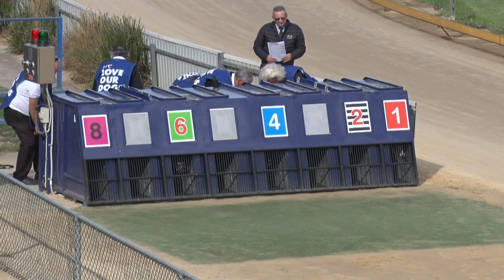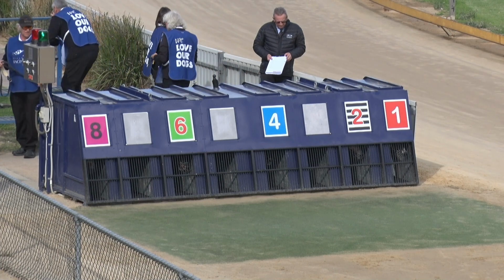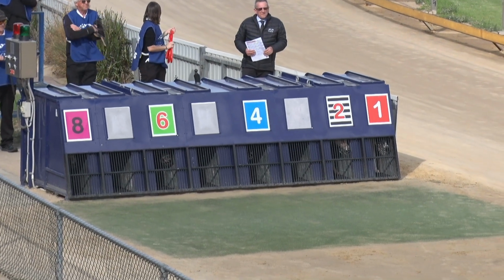Runs the shorty. Nothing back to beat her. Green lights on. Set here. 531 the distance. Here's the lure.